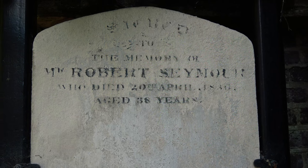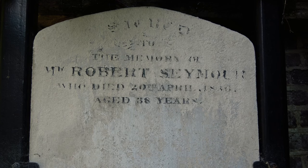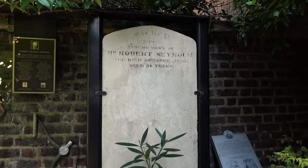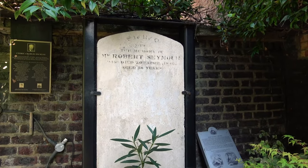Maybe a bit unusual, but in the garden is the gravestone of Robert Seymour, who was the illustrator on the Pickwick Papers, and he committed suicide while he was working on that project. And the grave is in the garden here.